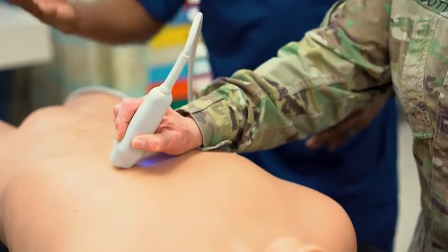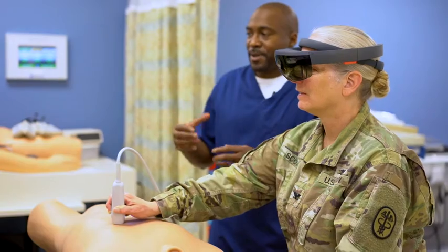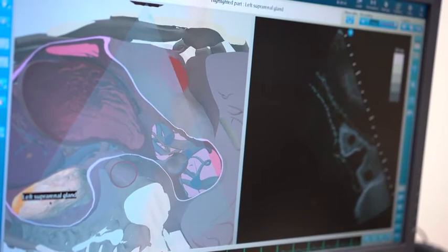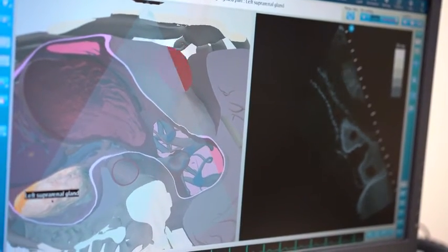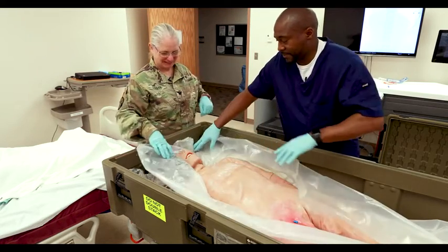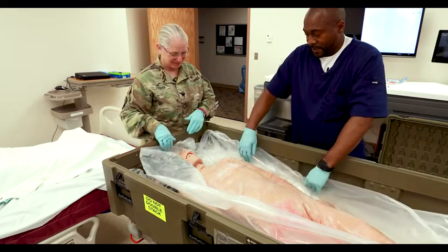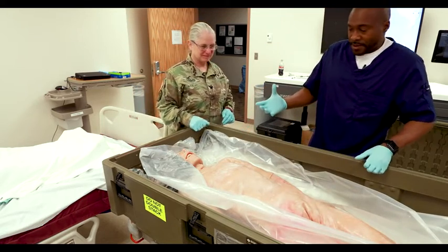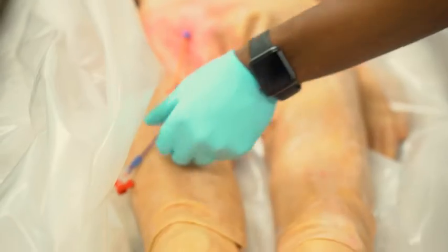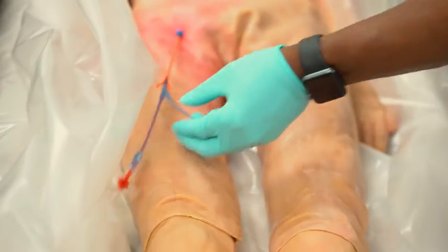The Sim Center and the entire simulation program are about providing a path to research, innovate, and find the best ways to treat injury and illness, to include, of course, those that occur on the battlefield. They have mannequins that are so real, some people find them kind of creepy. New models have got full anatomy and are very realistic. Skin, fat, organs, the works. Working on it offers a pretty realistic feel.